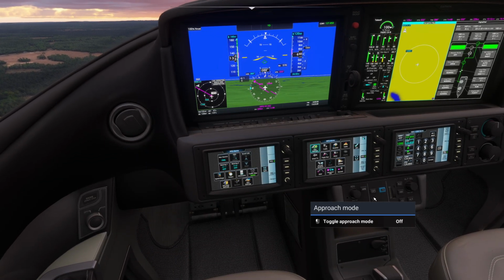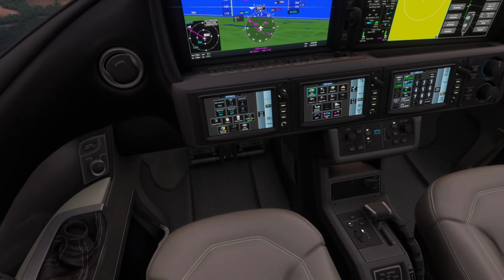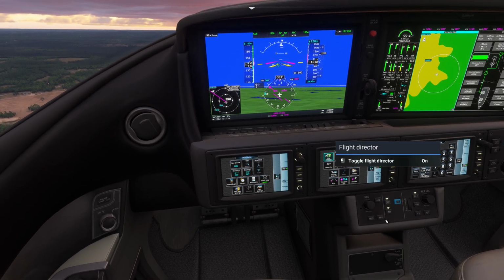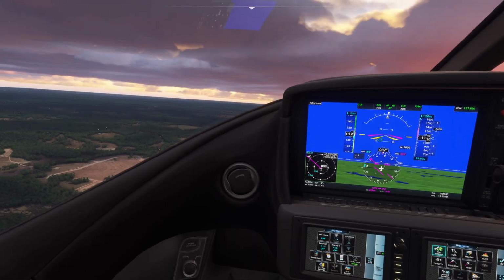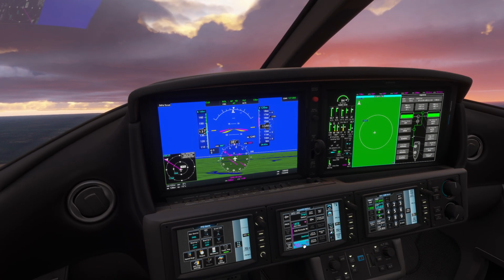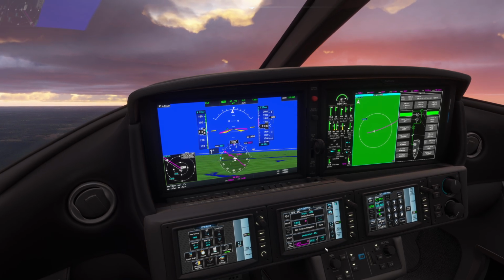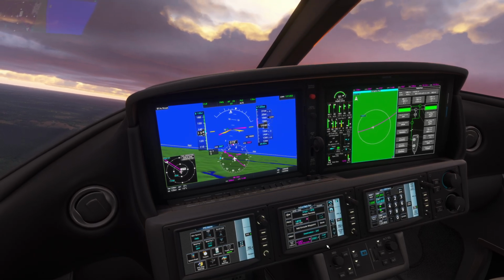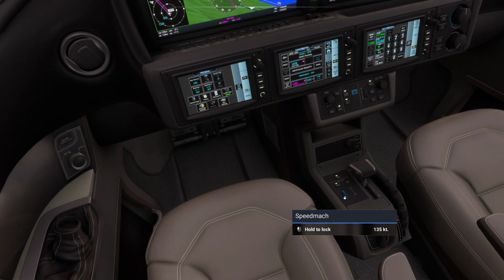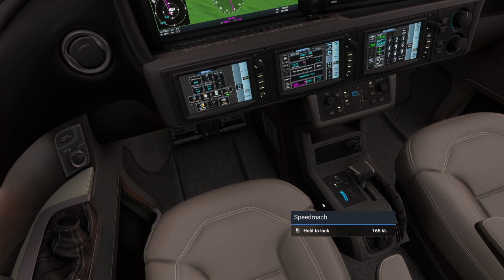We're gonna go autopilot on, flight level change, auto throttle on, and nav. Go ahead and flight plan direct. Do that from this point, then it will sort itself out nice and easy. We want 165 knots.